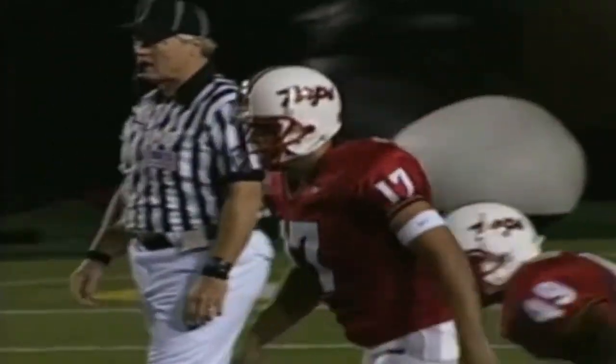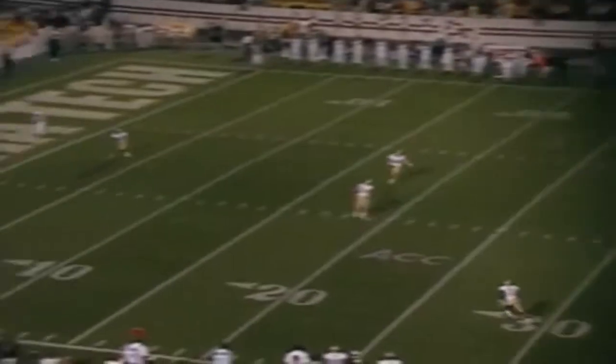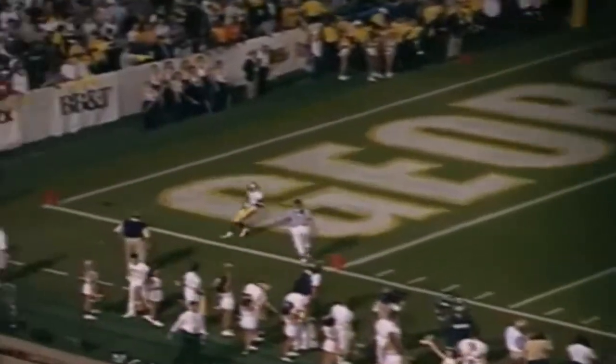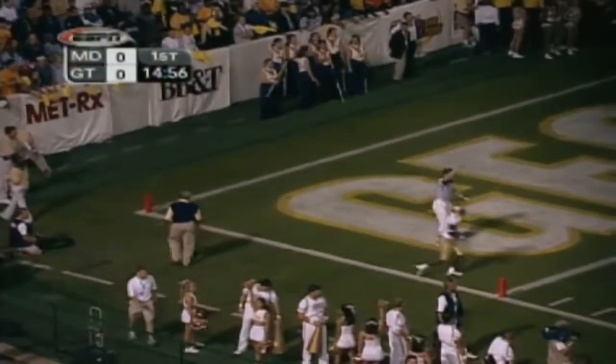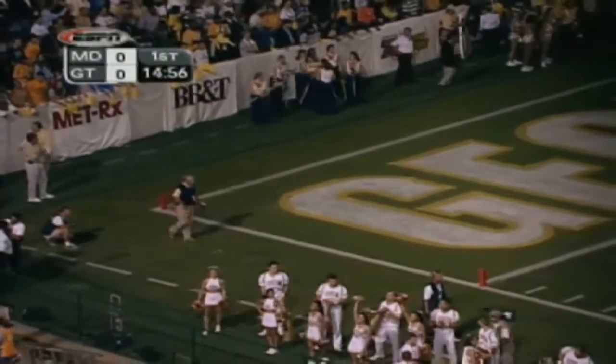Maryland. The Terps are 5-0. Are they for real? We find out over the next 3 hours. Line drive kick will go out of the end zone and be a touchback. But Georgia Tech will have 80 yards of field to work with.